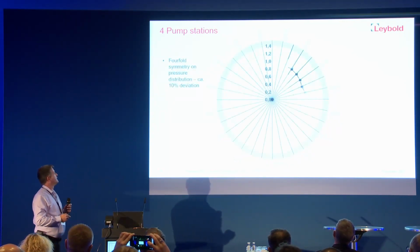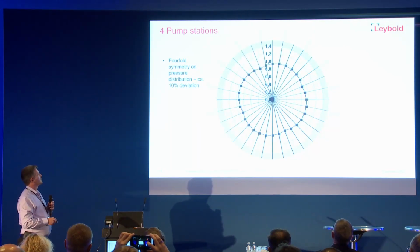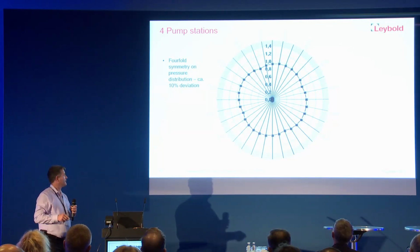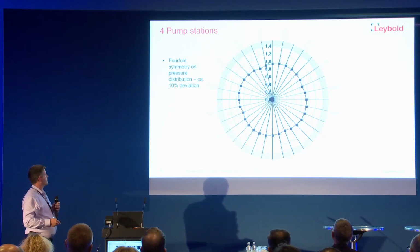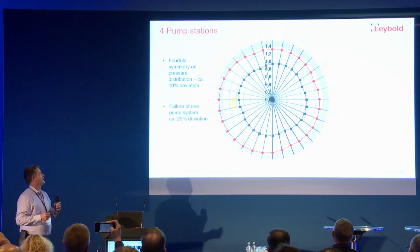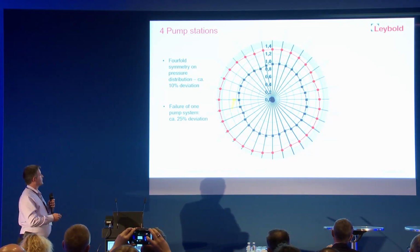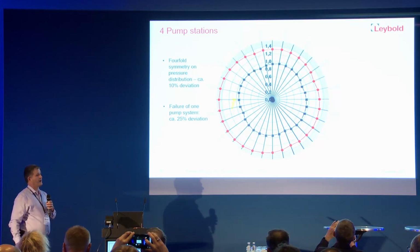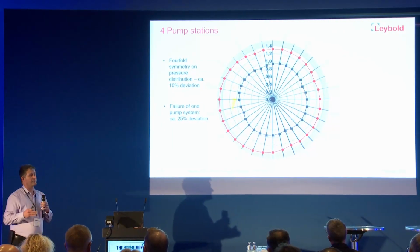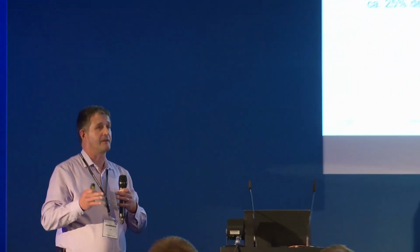So already you see there's a 4-fold symmetry on the pressure distribution. You will have a pressure deviation of about 10% along the track. So this is something your Hyperloop pod has to cope with. Then let's think of a failure of one pump system. Of course, there's a shift in the operation pressure, but you also see that the deviation rises up to 25%. This means that maybe your remaining pump stations can compensate the pumping speed, but they cannot compensate the 25%. These 25% will remain.